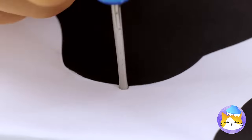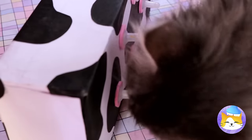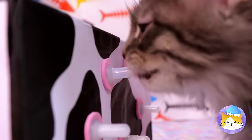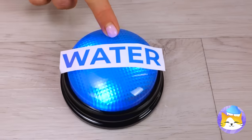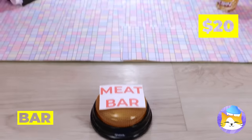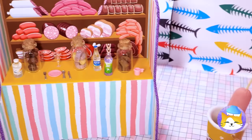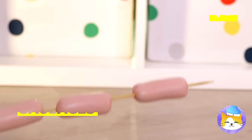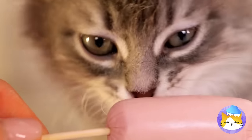Put some holes in this milk carton and add some udders on top. Now it's like he's got his own personal cow. But around here, we go all out for snack time. We've got food, we've got water, we've got buttons, and the pièce de résistance, the meat bar. Of course, you might be in the mood for sausages. Who said cats don't like dogs? Especially hot dogs.